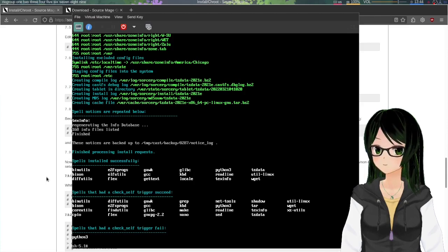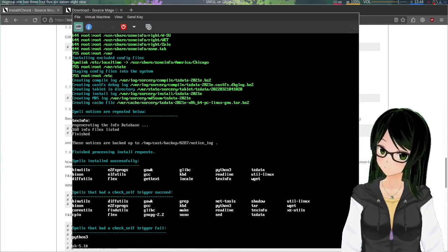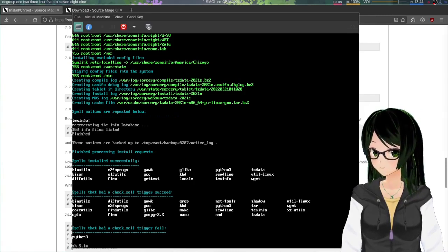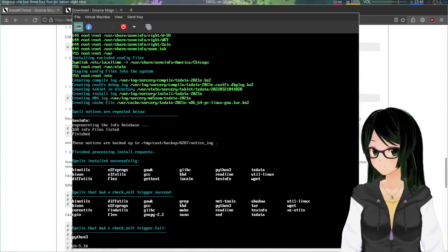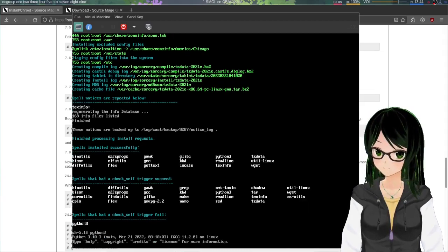Alright, so I let this run overnight, and it looks like everything installed successfully, and nearly everything with a check self trigger succeeded. I don't know nearly enough about Source Mage to say what Python 3 having this trigger fail means. Did install successfully, apparently, so let's just attempt some quick sanity checks.